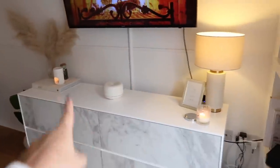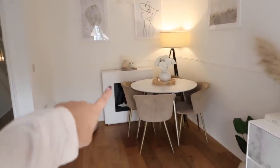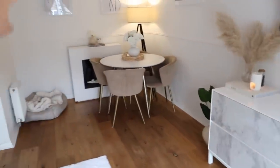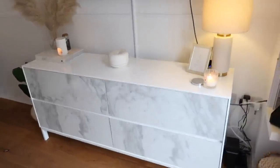And we used to have the fireplace here, but as you can see, we moved the fireplace over there and we much prefer it. It makes it feel longer in here having that there. It's just, yeah, we love it. So it's a win-win because there's a lot of storage as well.